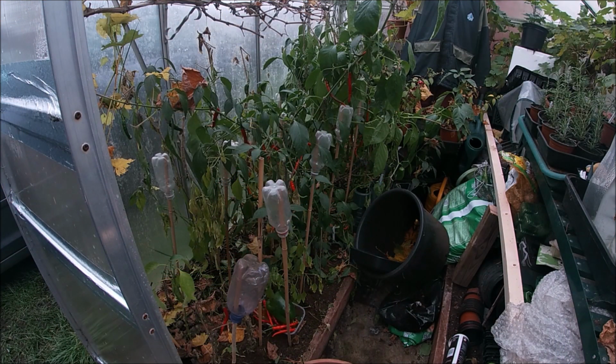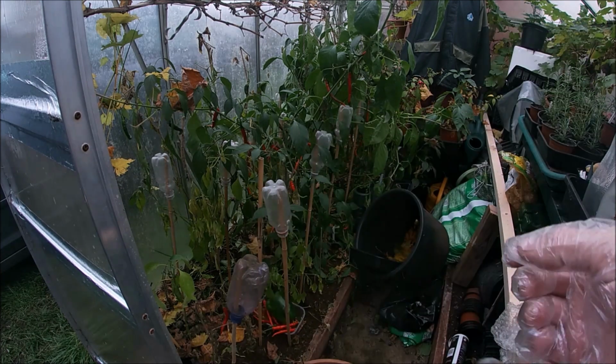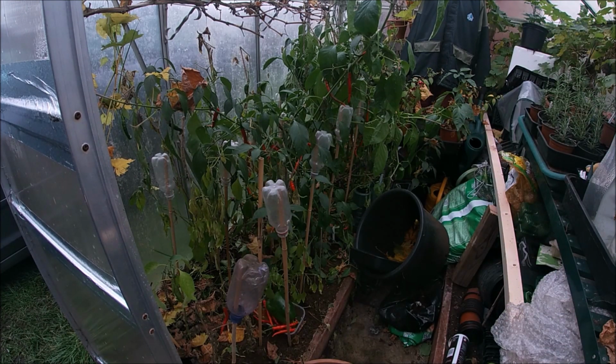So let me show you me clearing the front greenhouse, preparing it for the strawberries. As you can see, there's simply no room in there to swing a cat round. So what I'm doing today, putting these gloves on, and what we're going to do, we're going to pull all the chilies out. I've got a tray there, all the plants are going in the buckets, and we'll see what we got at the end of it. So I've got to climb in there now past this camera and have at it.